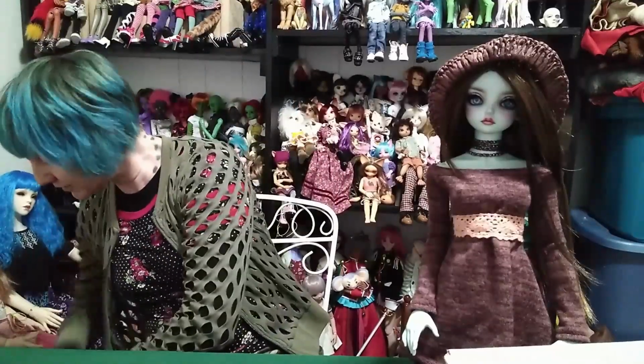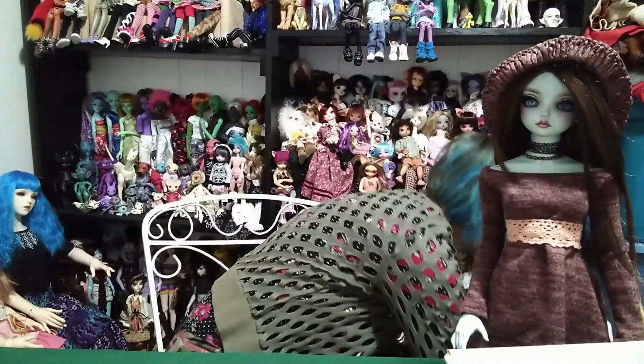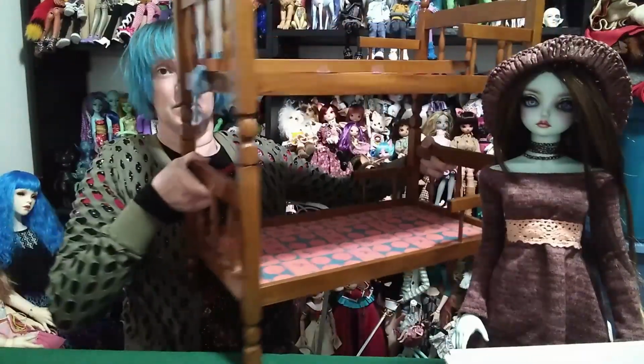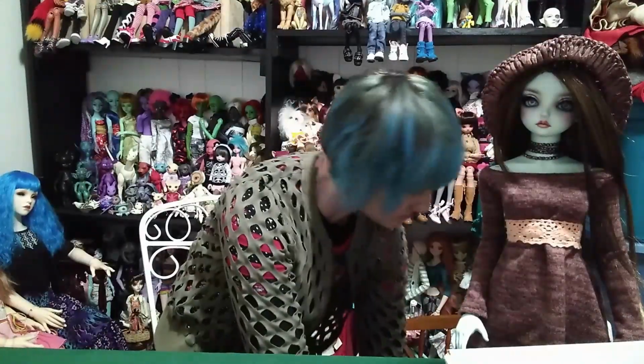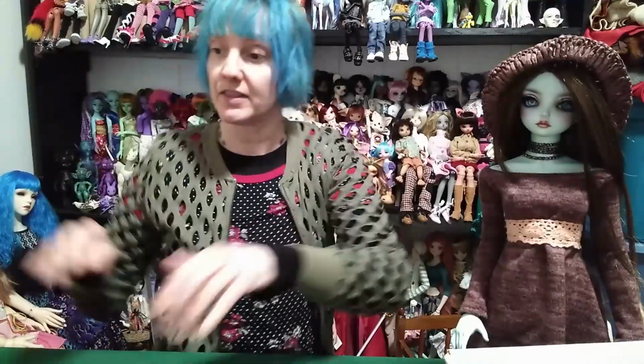And then there's one more furniture piece. I wasn't sure if I was going to get this or not because it is pretty big. It is a doll bunk bed, but you can take it apart. It's made out of wood. It's got a ladder and everything to it.